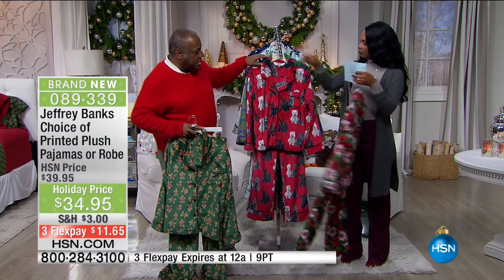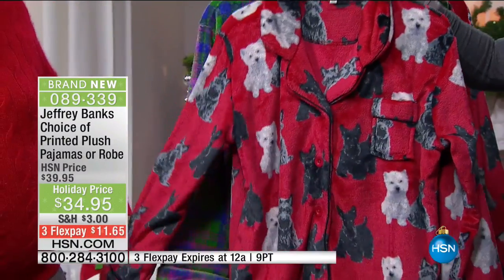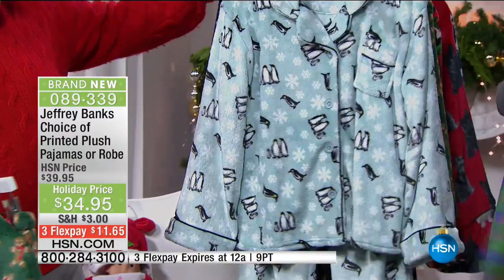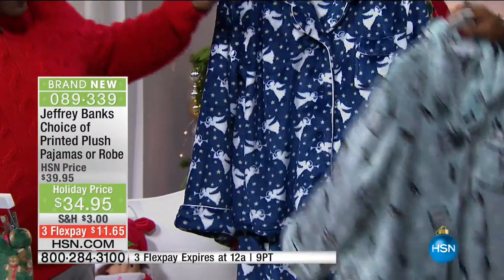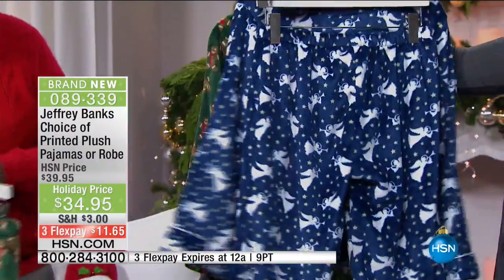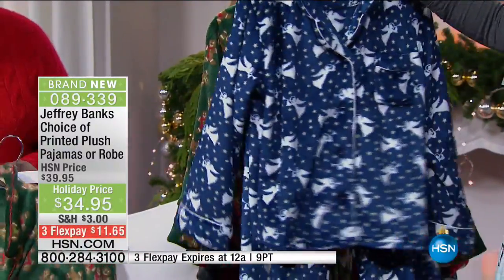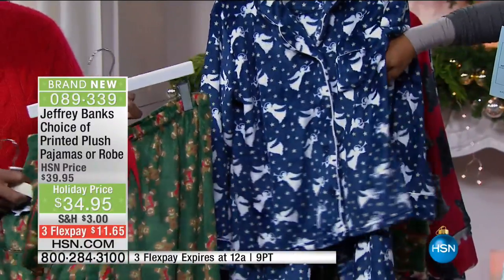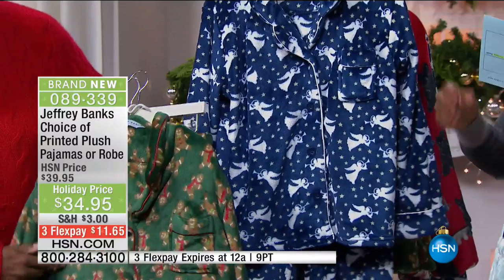You've got what Valerie is wearing, the Scotty and Westy print. You've got the orchid plaid. You've got the penguin, and you've got the Christmas angel. And just know, these are the PJs, so you're going to get the pants as well as the top. And you've got pockets in the front of the shirt, just so you know. And it's going to be nice and soft.